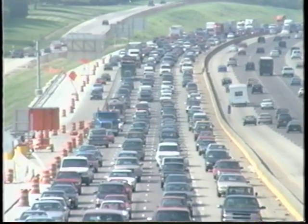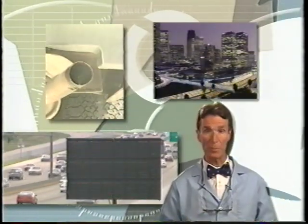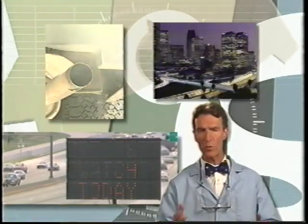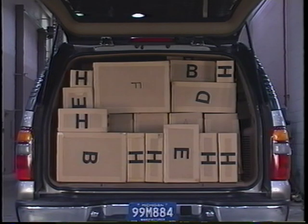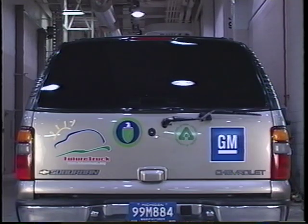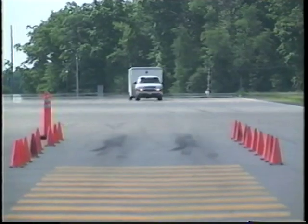We travel more and go further every year. People like to drive light-duty trucks like sport utility vehicles. With all these people driving more every year, we have created an environmental challenge. The characteristics that make SUVs popular, like cargo capacity, increased ground clearance, and towing capability, also cause them to be less fuel efficient and produce more emissions than passenger cars.